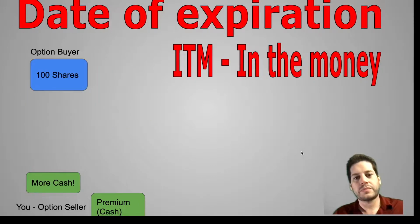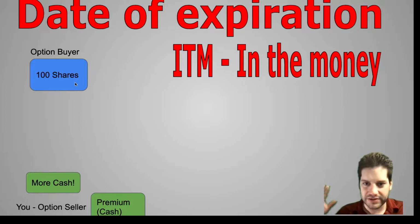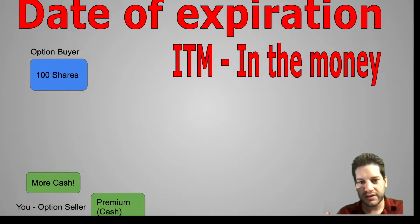If, however, at the date of expiration it's in the money, you still keep that premium you received, but now you have to sell the shares at the strike price that you set. So if the stock skyrockets way beyond, you miss out on that potential profit. But since you're a long-term buy and hold investor anyway, you wouldn't realize that profit anyway. So the risk there, if you're a long-term holder, is very low, and you receive the cash from selling the shares, which you can use to buy more stock and establish another dividend position. You can also go and buy back the stock that you sold.